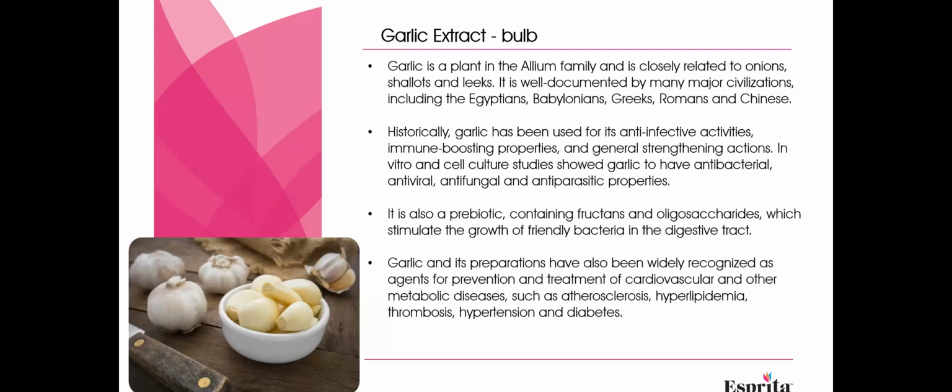So it's also known as a prebiotic, containing fructans and oligosaccharides, which stimulate the growth of friendly bacteria in the digestive tract. And this is really good to know as well, because our digestive health contributes to the health of our whole body. So gut health is connected to brain health, it's connected to your immune system health, it's connected to heart health. So having a healthy gut with healthy bacteria is going to encourage your overall body to be more healthy.